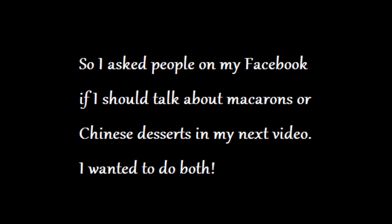Hi! I'm really hungry right now. I have all these desserts just staring at me, begging to be eaten. So I decided to do Chinese desserts today. Not a lot of people know what Chinese desserts are. The desserts I'm going to talk about today are my personal favorite Chinese desserts.